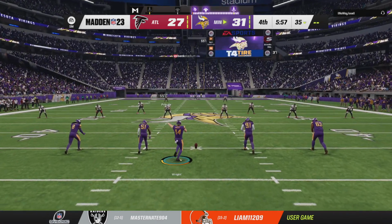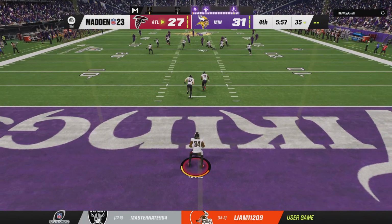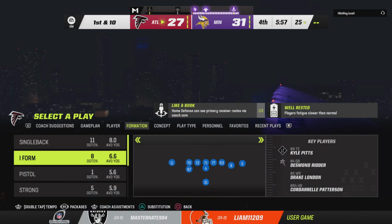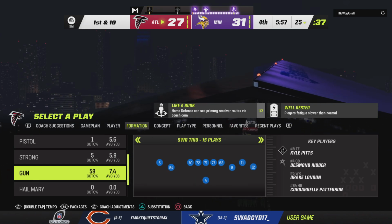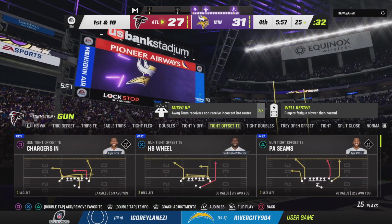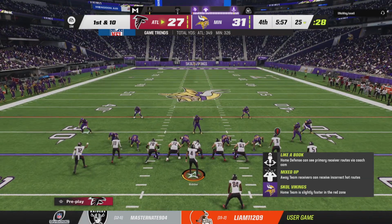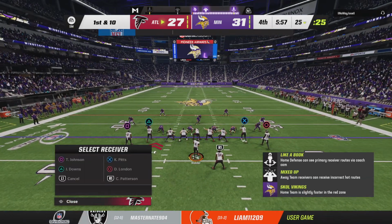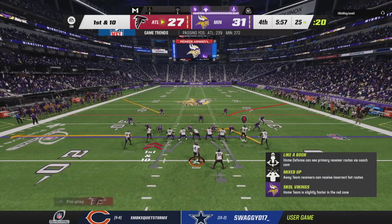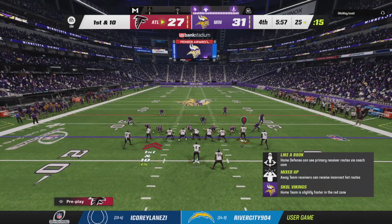Minnesota's kick team ready, and the Vikings booming away. No return here for Patterson, so they'll begin things at the 25-yard line. About set to begin their next drive, the Falcons offense at the line. They will be looking to answer the touchdown their defense just surrendered. Still a good chunk of time remaining here in the fourth quarter and a chance to regain the lead in a tight one.